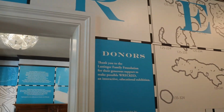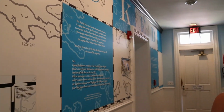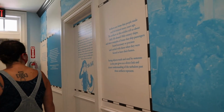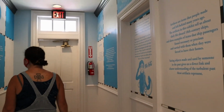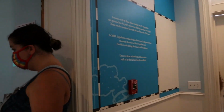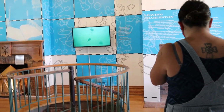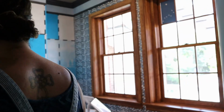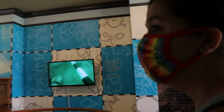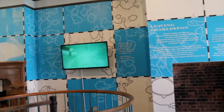Looks like they're doing a new exhibition. Oh, of shipwrecks? Looks like it. Get to go down. Oh, cool. You do get to go down the basement. That's awesome. Okay, so this is the new, it's not done yet, but we're making a new exhibit in here. Well, they said that they had a new exhibit for the U.S. Coast Guard, but that must be something.